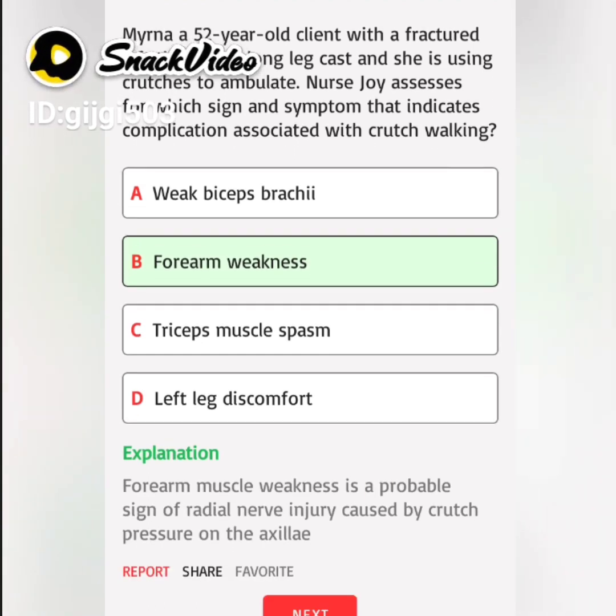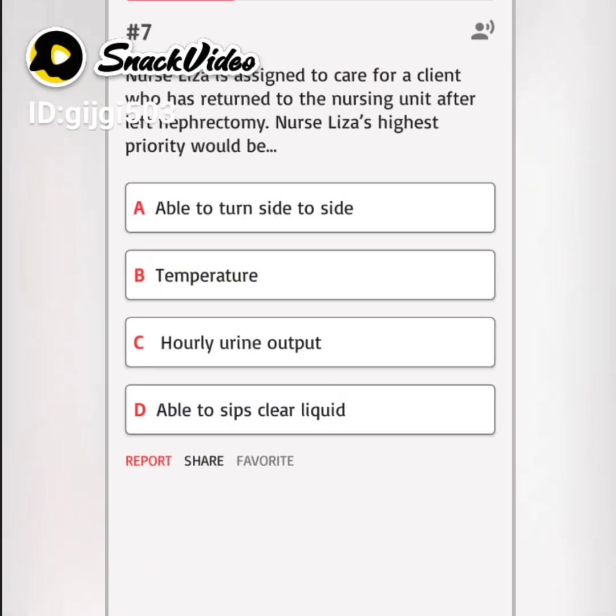Correct answer: B. Forearm muscle weakness is a probable sign of radial nerve injury caused by crutch pressure on the axilla.